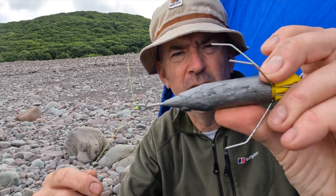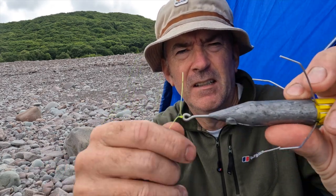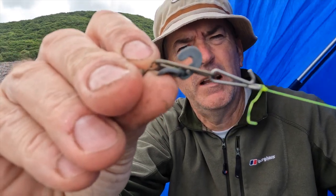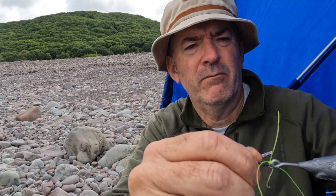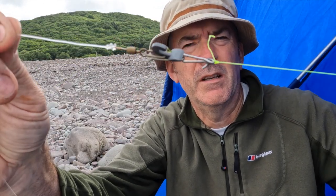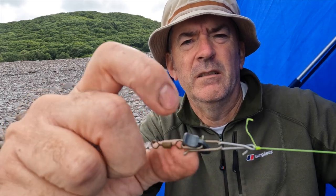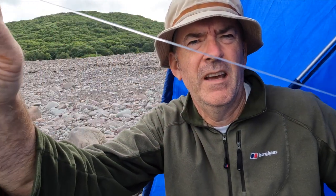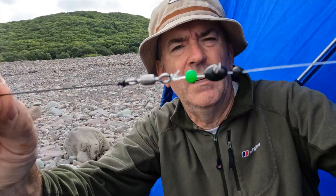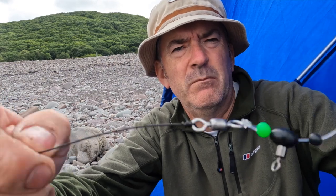Rigs today. One of the rigs I'm using is a standard pulley pennel with a rotten bottom. So I've got a homemade Gemini lead, 20 pound rotten bottom to basically a Gemini clip that the weight just sits on, like that, and comes off when it hits the water. I've got an imp swivel and then 80 pound main line, bead, pulley bead, and then a size 2 crane swivel.